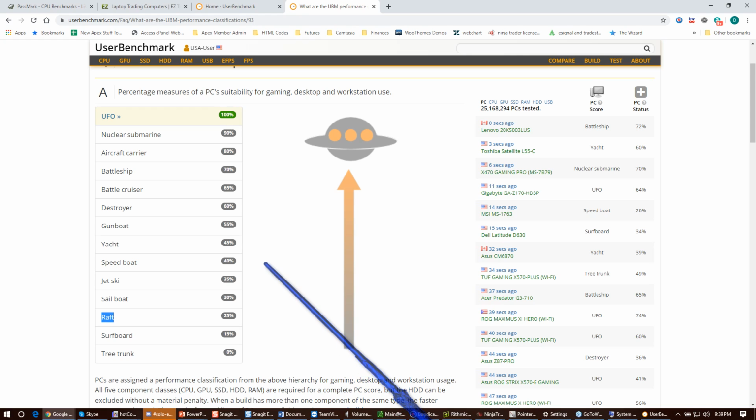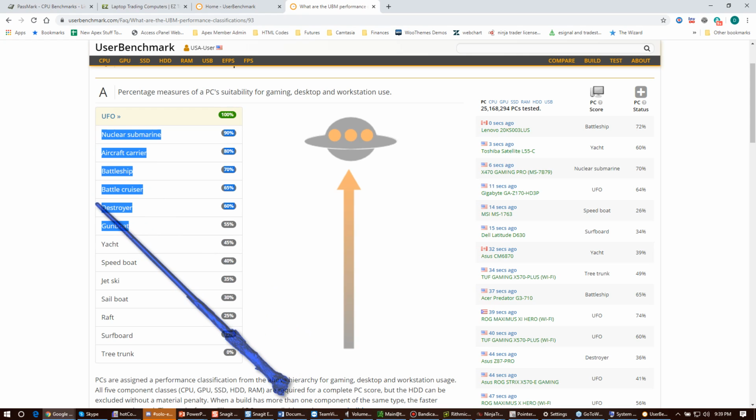But it's time that you actually move out of the tree trunk that you're going down and trying to surf the waves in, and start getting in the military class. Like, you need at least a gunboat or better, right? You're trying to be a sniper. So, gunboat or better. Okay?